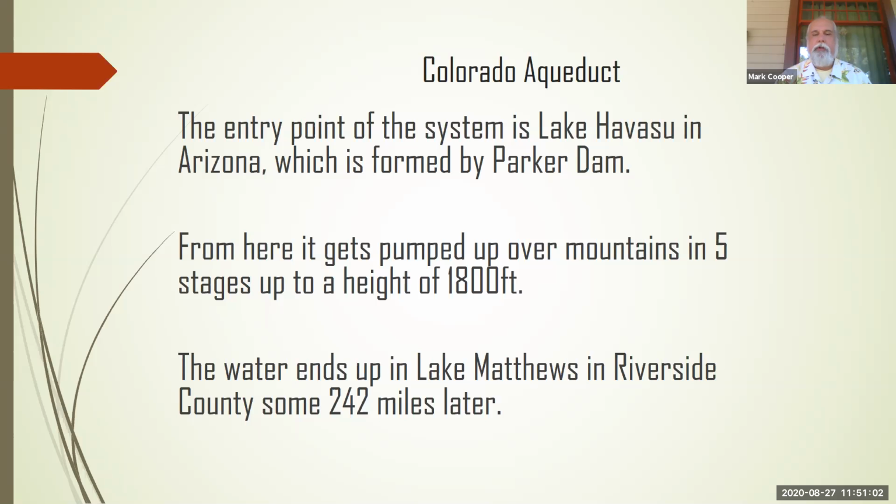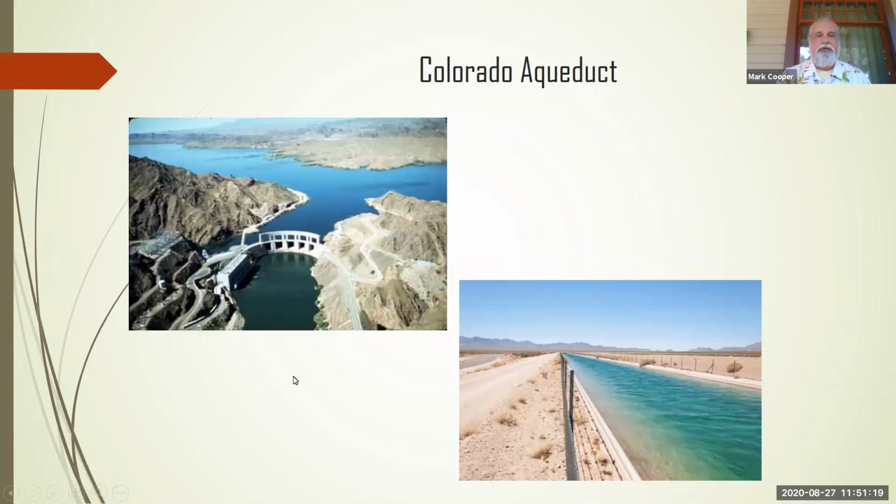242 miles later. So the mileage is not important. But again, this is shooting below us down kind of into the Riverside County area. And so some of you might have been to Lake Havasu. You are actually swimming in people's drinking water. And you can see here, this is Parker Dam. And again, this is one of the aqueducts going across the desert.